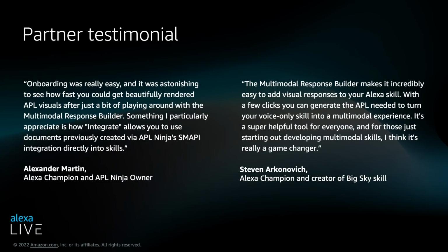Let us see what our partners had to say about the Multimodal Response Builder. The developers were particularly thrilled about the ease of use, auto-save, and the ability to auto-generate skill code for any APL document. Did you know that APL also allows you to include audio responses from Alexa, Polly voices, sound effects, and music in your skills?